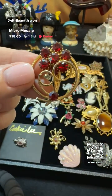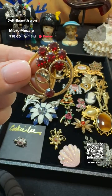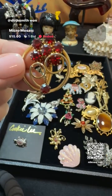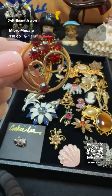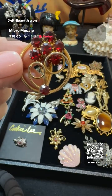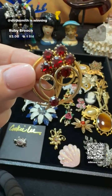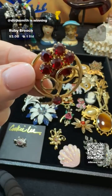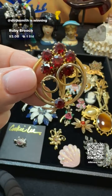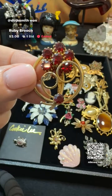Okay. I love that one too. I like the rubies. You know, I'm finding that people don't buy a lot of my ruby glass. I have a lot of ruby colored glass, and I just think it's gorgeous. Maybe closer to Christmas they'll be more into it. Beautiful. Thank you, Tammy.